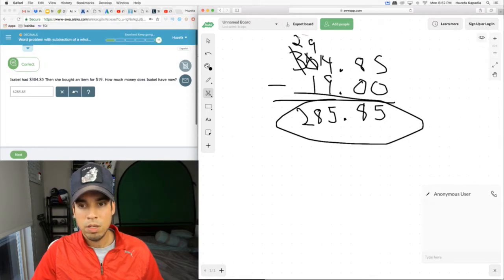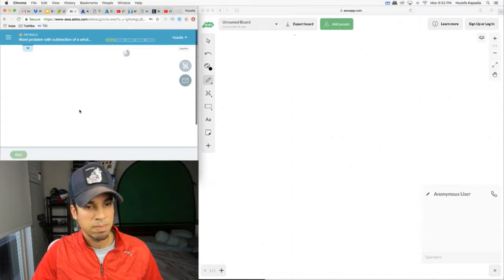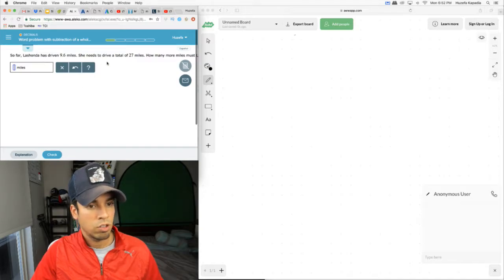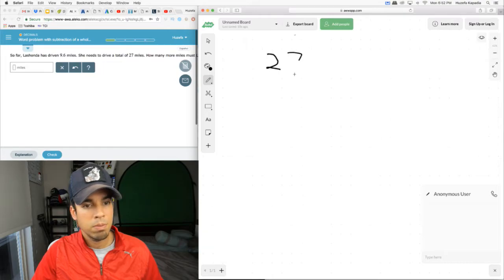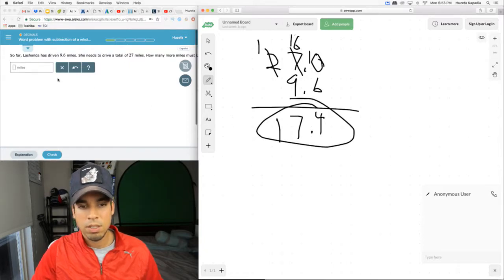All right, here we go. Let's delete this. All right, she needs to drive this. So how many more miles does she need to drive? We need to know how many more. This is, again, a subtraction problem, 27 minus 9.6. And I'm going to put a 0.0 up here just so it's balanced. We can always add zeros like that. Turn that into a 6. That becomes 4. This becomes 1. 16 minus 9 is 7 and a 1. That becomes 17.4.